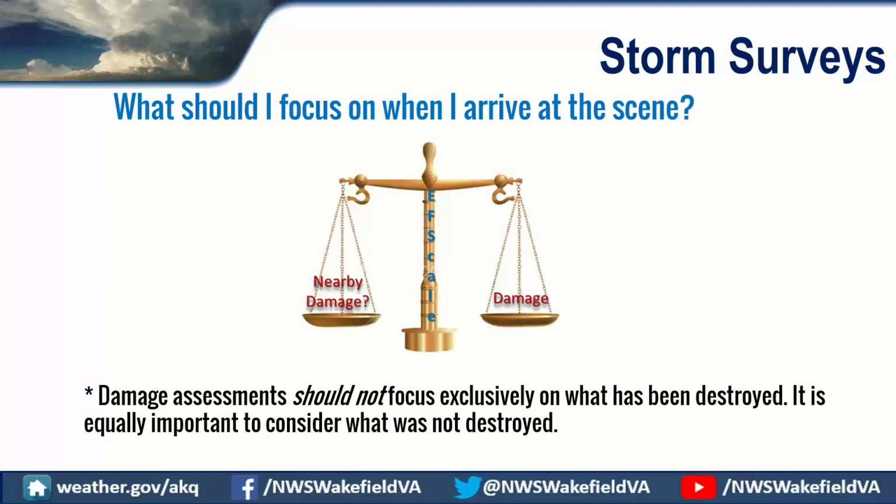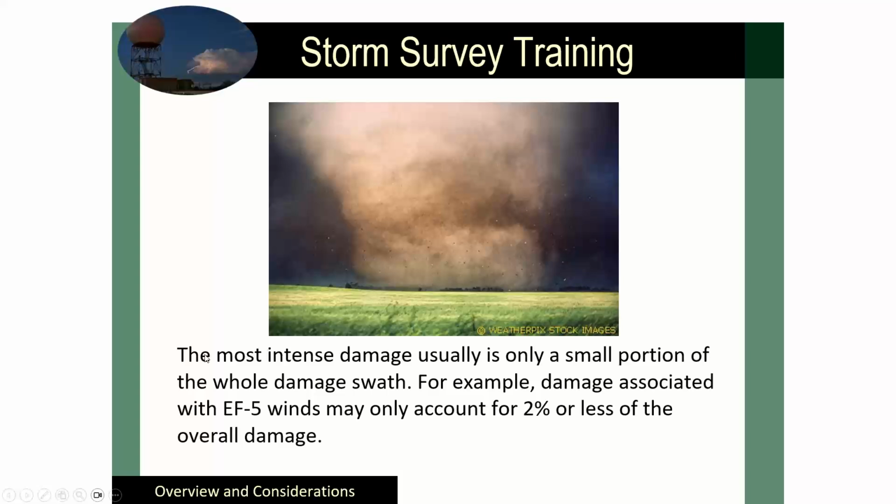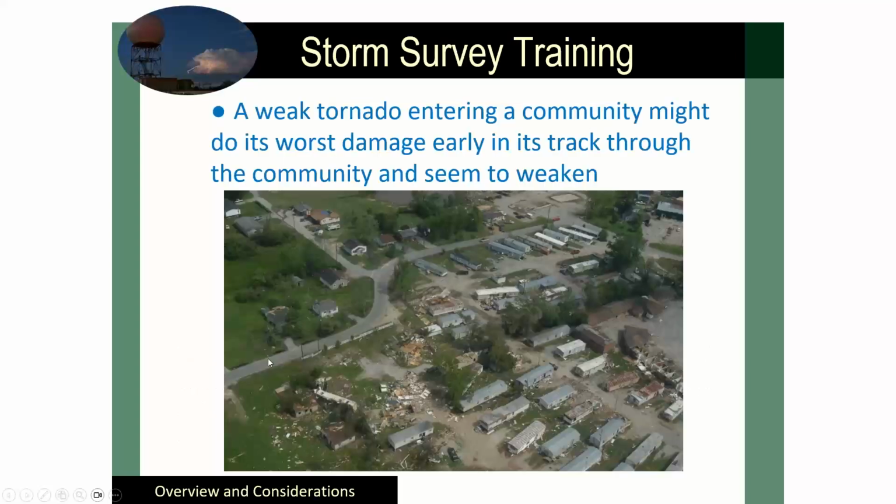So when we look at storm surveys, the first thing we're going to ask as a storm survey team is, what do I focus on when I arrive at the scene of damage? We don't focus exclusively any longer on what solely has been destroyed. It's simply looking at and considering what wasn't destroyed and how things were damaged to provide context. In the case of storm surveys, the most intense damage usually occurs over a small portion of the damage swath. So in the case of an EF5, we might only have 2% of the worst damage occurring within that area. So it's only going to be a small area where the worst damage is going to occur.